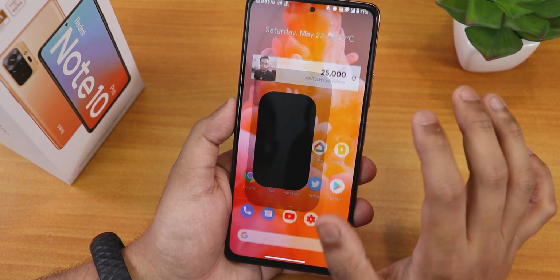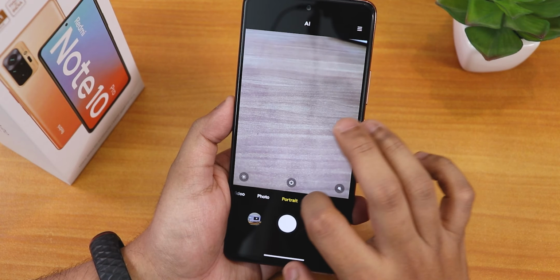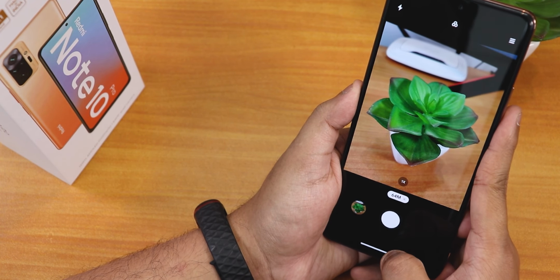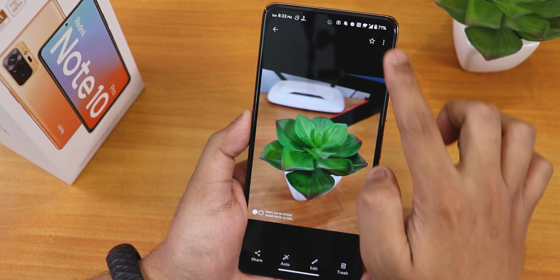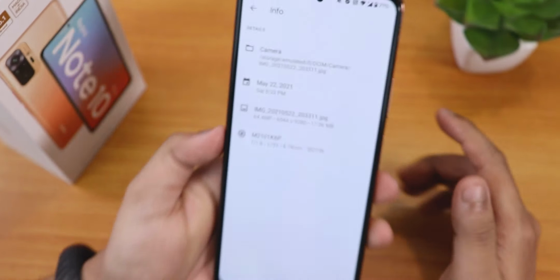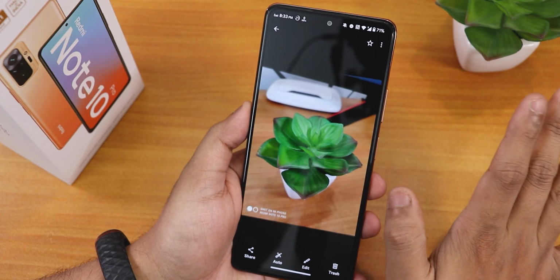And here, of course, I have installed the ANX camera. I have talked about this previously. As you can see, it shows 64 megapixel over here. Let me give you a demonstration of this. If I take a picture, as you can see, I took a 64 megapixel picture. And right now, if I go into the info, this is actually a 64 megapixel picture. So yeah, it is working flawlessly, and yes, you can take 64 megapixel pictures with this.